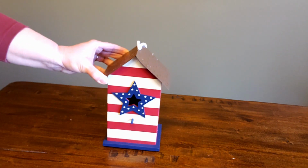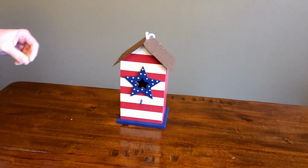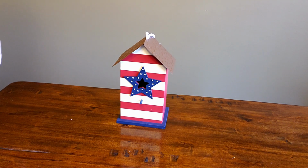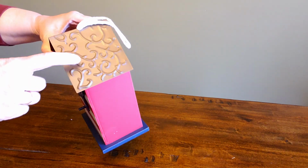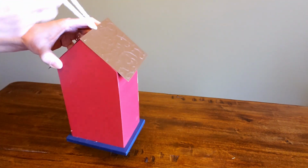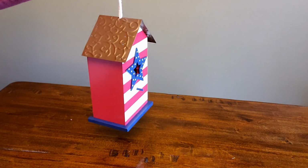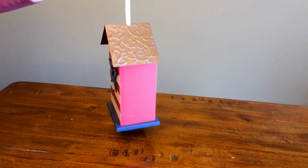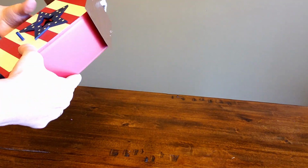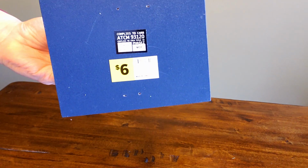This was the most expensive thing I purchased while I was out. The single most expensive thing. I love the scroll work on top. I love decorating in the patriotic colors. And I love birds. So I just adored this. It was $6, and like I said, that was the most expensive thing I got.